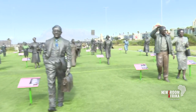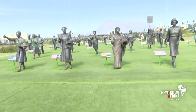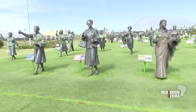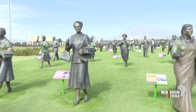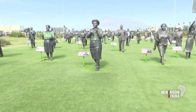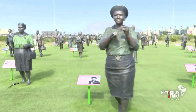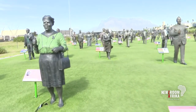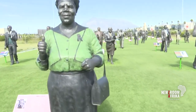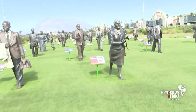101 life-size sculptures of stalwarts from across the African continent and the world. The vision to create a national liberation attraction was inspired by art, culture, social cohesion, nation building, and above all, the courage and human spirit of freedom fighters. This exhibition is spearheaded by a non-profit organization, the National Heritage Project.